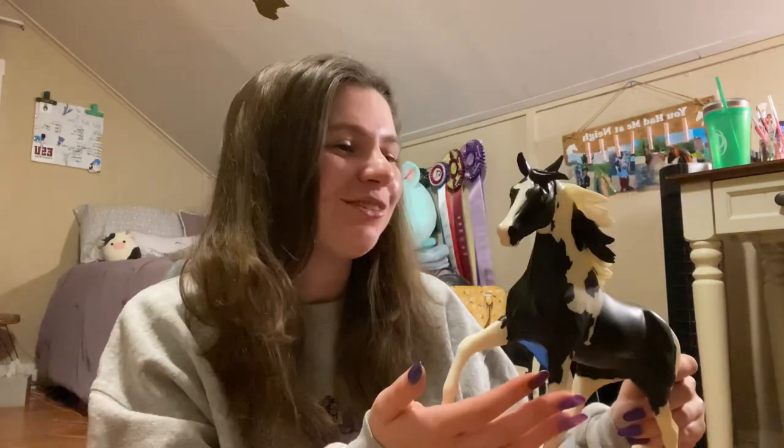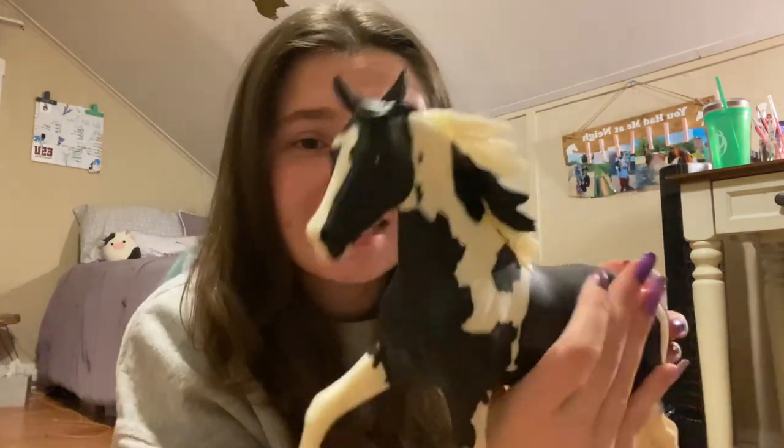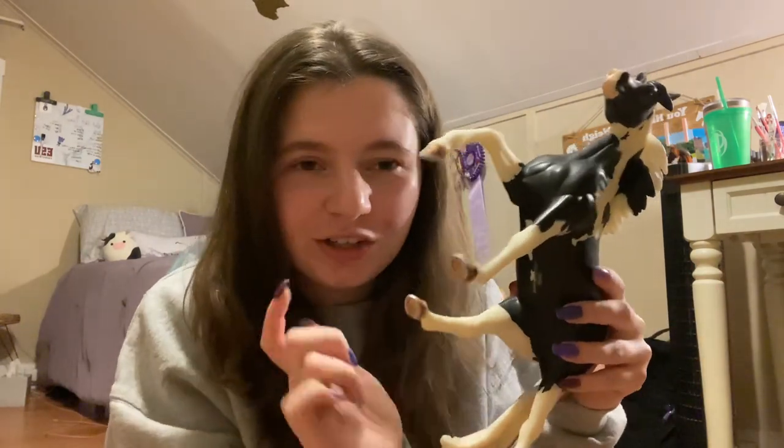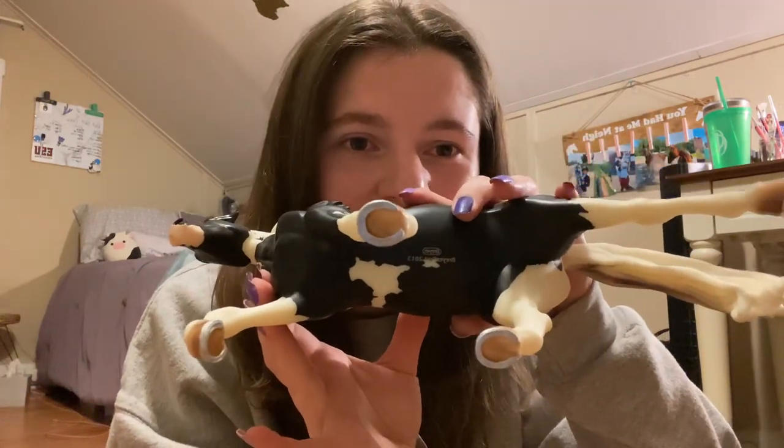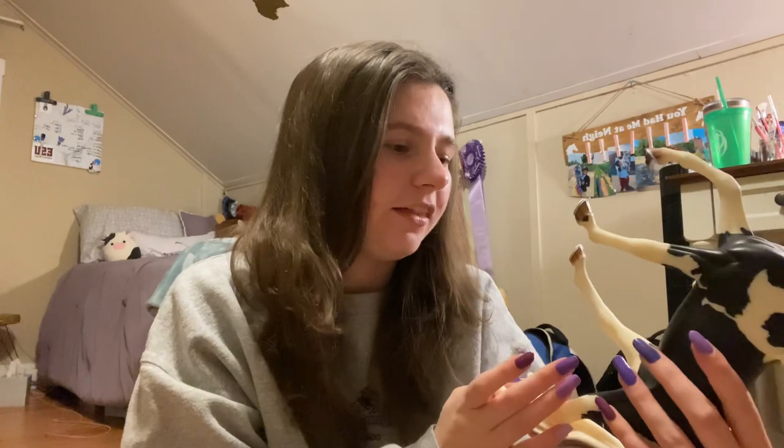But yeah, she's absolutely stunning. I am so excited. You guys have absolutely no idea. Face is literally just so pretty. Love her hooves and her horseshoes. They're very, very nicely done. And then we have a nice little Breyerfest 2013 on the belly there.